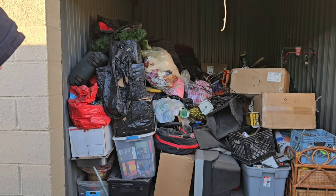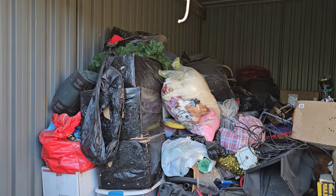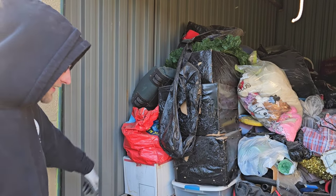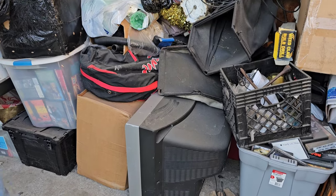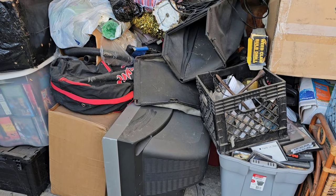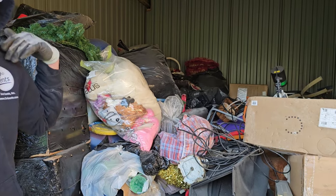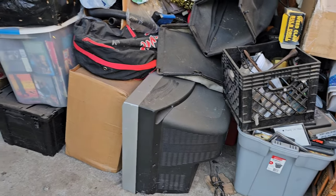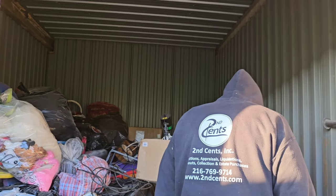All right. So you can see, it's definitely dusty. I like these boxes. I want to see what was in these wrapped boxes. That's one reason I bought it. Got the TV. It's been sitting for a while. That's an old TV. So I figured it was probably an older person's unit. I saw a walker in the back. That's why I bought the unit. Took a risk. Took a gamble. You never know with this type of unit. And could all be junk. Could be trash.